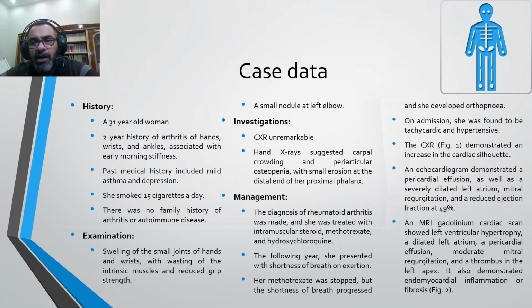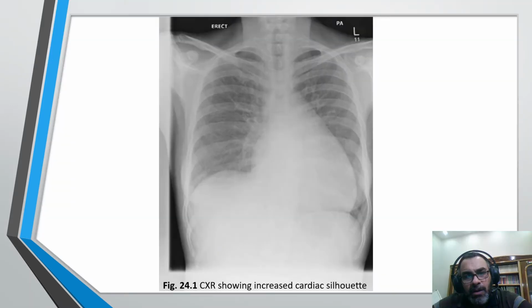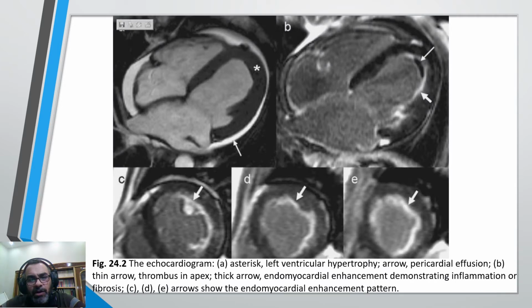MRI gadolinium cardiac scan showed left ventricular hypertrophy, dilated left atrium, pericardial effusion, moderate mitral regurgitation, and thrombus in the left apex. It also demonstrated endomyocardial inflammation or fibrosis. This is the chest X-ray showing increased cardiac shadow. And this is the cardiac scan showing left ventricular hypertrophy, pericardial effusion, thrombus in the apex, endomyocardial enhancement demonstrating inflammation or fibrosis. So it is a possible complication of rheumatoid arthritis maybe.